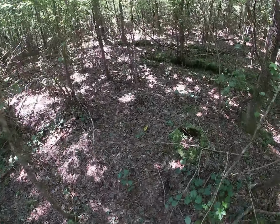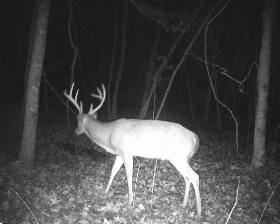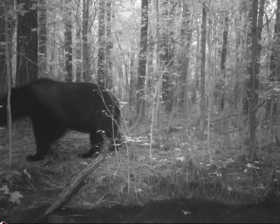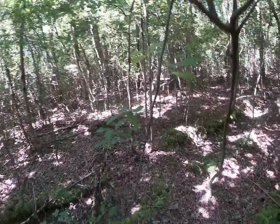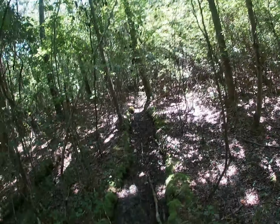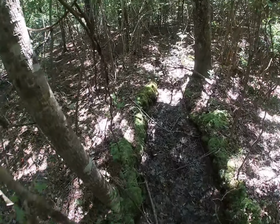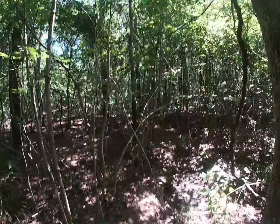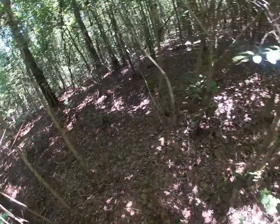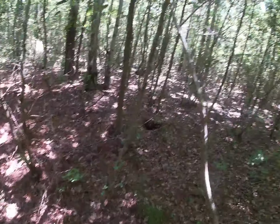We're actually out in the Dismal Swamp area of Virginia. Lots of deer. Lots of big bear. And it is a mix of vines, briars, even starting to see some coyotes.